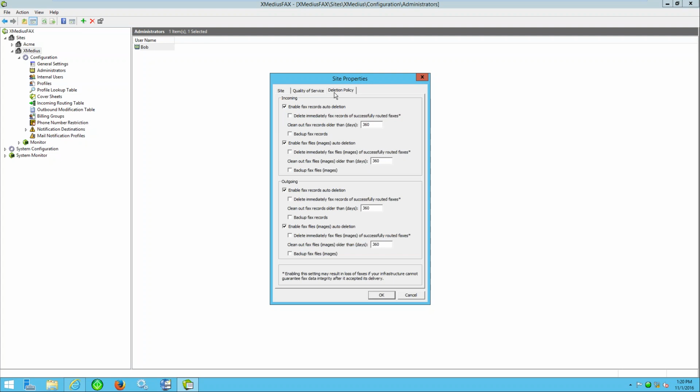They also would have different deletion policies. So you can set different deletion policies on the system itself, and you can label them, whether it's inbound or outbound records, whether they're incoming, where we just want to keep the fax record, but we don't want to keep the images themselves, or we want to keep all that information.